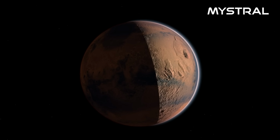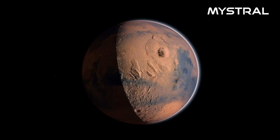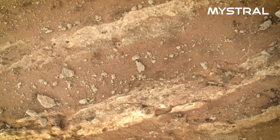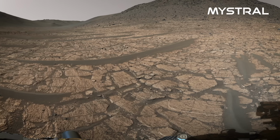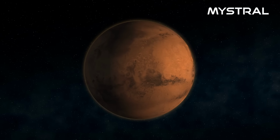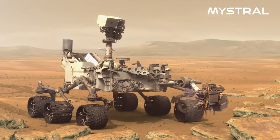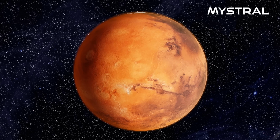Third, the dielectric permittivity values. The electrical properties of the subsurface materials are consistent with fine to medium-grained sand and silt, typical of coastal sediments. Fourth, the surface observations. Zhurong's cameras and spectrometers detected sedimentary rocks on the surface, with features interpreted as bedding laminations and layered structures typical of water-deposited sediments. Some of these rocks contained hydrated minerals, including gypsum, basanite, and epsomite. These are sulfate minerals that form in the presence of water.